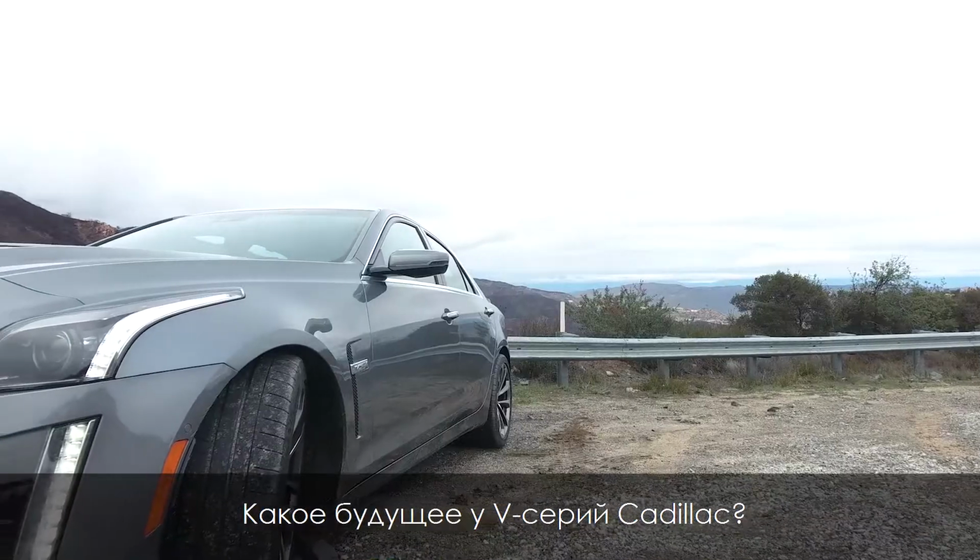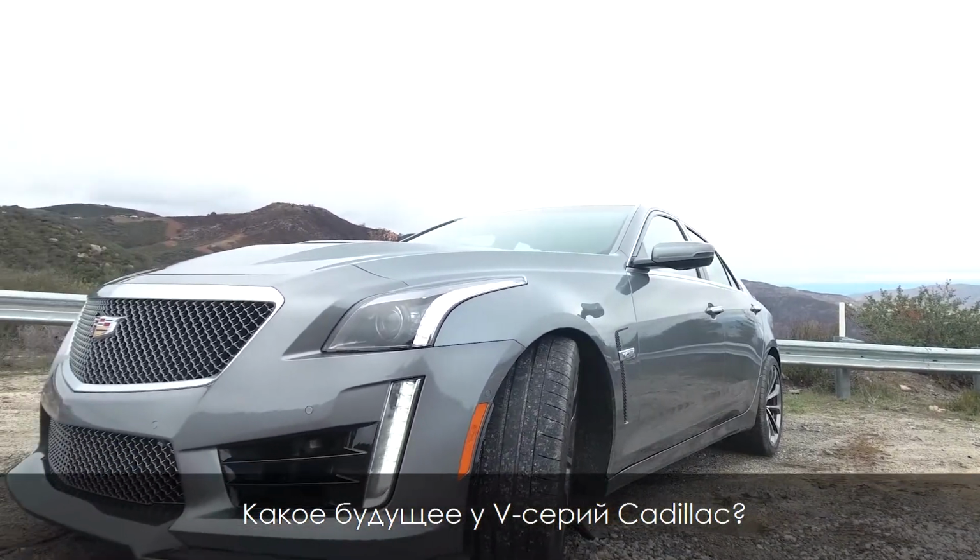So John, I know that with the CTS-V leaving, that obviously leaves a hole in the heart of some enthusiasts like me, but I know that there's a commitment to the V brand. You've got the CT6-V announced. What is sort of the future for the V moniker inside of Cadillac?